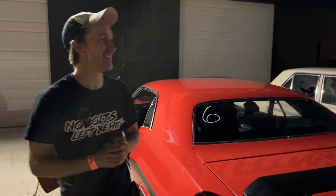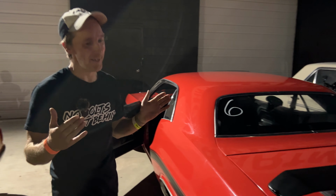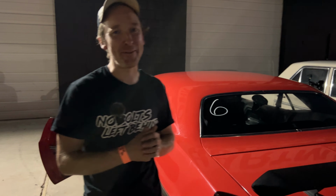And then he just took off. Yeah, that thing is fast. 493 big block. Apparently, my Hemi can't hang. As it stands now, I got some work to do on it. So we'll be back, and we'll try it again.